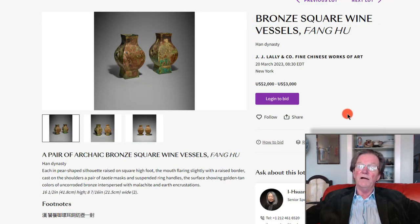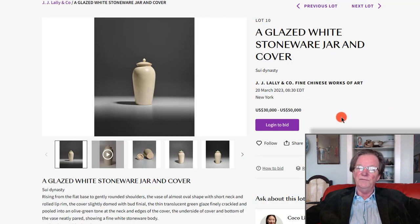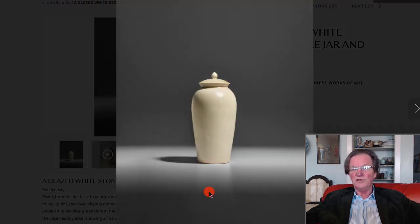And then a pair of Fang Hu Han Dynasty gilt bronze vases. These are 16 inches tall. Again, very modest estimate, $2,000 to $3,000. I think they'll go over that, but at least you've got a shot at it. So take the shot. This is a sale where you want to go through and just leave bids in. And then you have this, a really nice Sui Dynasty covered jar. It is 9 inches in height. It looks bigger because of the way it's potted.